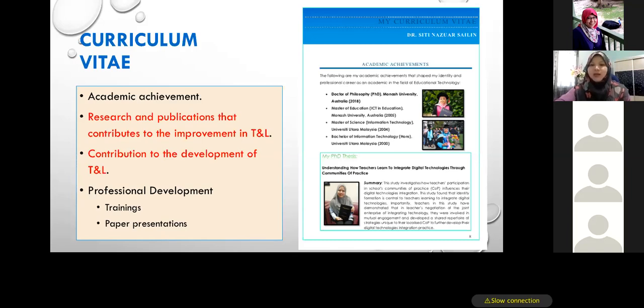I think we from SEML have an advantage in this sense, because our research, our publications, and whatever we do are all related to teaching and learning. Even other lecturers in UUM conduct teaching and learning, but because we are from an education background, we can do it better. It's really evident in our research, in our publications, and in our professional development. I believe that most of you have conducted research that relates to teaching and learning.